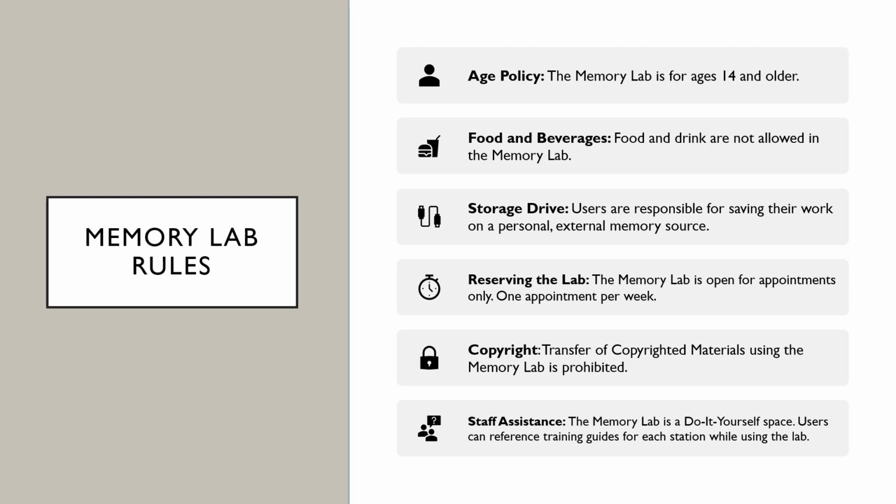The transfer of copyrighted materials using the Memory Lab is prohibited. By law, individuals cannot transfer copyrighted materials unless the user obtained permission from copyright holders, or the transfer is for fair use purposes. The Memory Lab is a do-it-yourself space. Basic information about the lab resources can be provided by staff. Users must watch an orientation video before using Memory Lab equipment and can reference training guides for each station while using the lab.